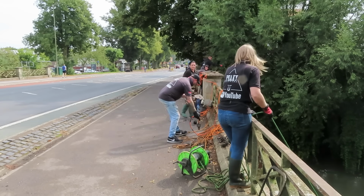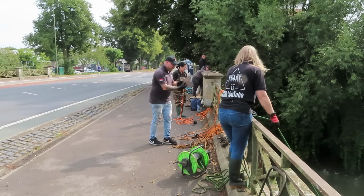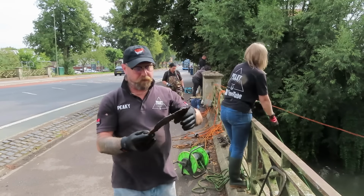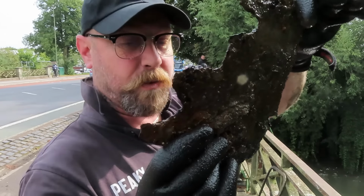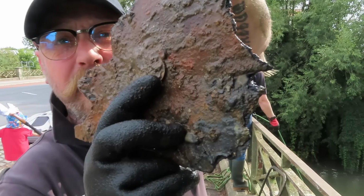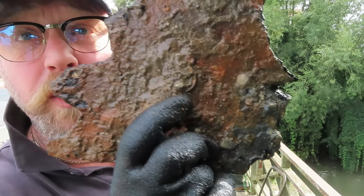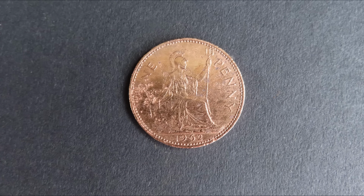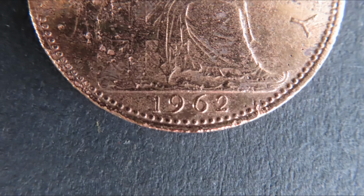Oh, check your grunt, there's a coin. What's that? Coin. So I just found this piece of scrap metal here. I thought it was a sign when it first came up, but it wasn't. And in the crud, I don't know if you can see it there, is an old coin. So it's probably an old penny or something. I'll get that out in a minute. Hidden in the crud was a Queen Elizabeth II one penny coin, dated 1962.